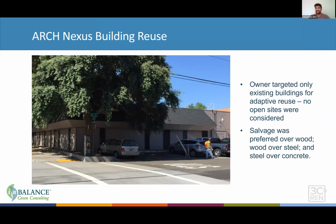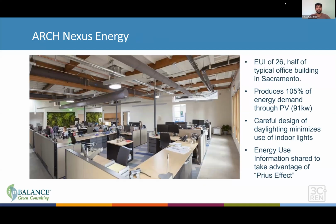And in this process, they decided to set up a preference for materials. So salvage was preferred over wood, over steel, and they have this pecking order or hierarchy of what materials they would want to keep and reuse in the project. This project has an EUI of 26, which is half the typical office building in Sacramento, and produces all of its energy and more through a PV system, or photovoltaic solar system.